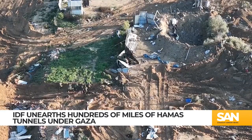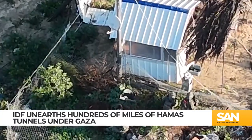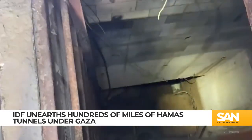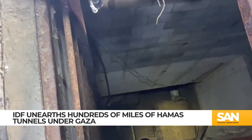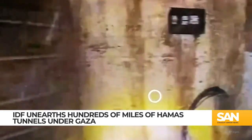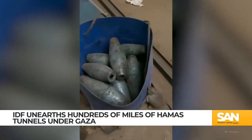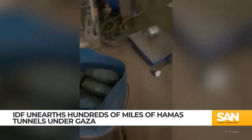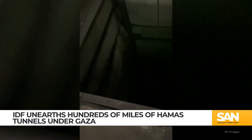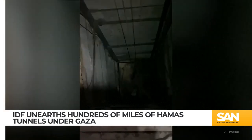Since the IDF began its ground incursion of Gaza in October, Israeli intelligence officials have been assessing the tunnels, and last month they estimated there to be 250 miles worth of underground infrastructure in Gaza. Now the IDF is telling the New York Times they're estimating those numbers to be between 350 and 450 miles, along with 5,700 separate tunnel shafts. Keep in mind, the Gaza territory is only 25 miles at its longest point.